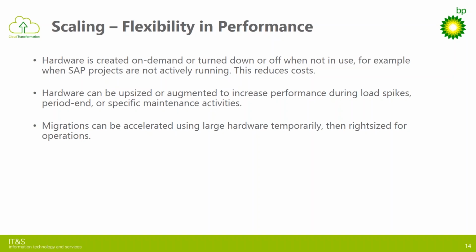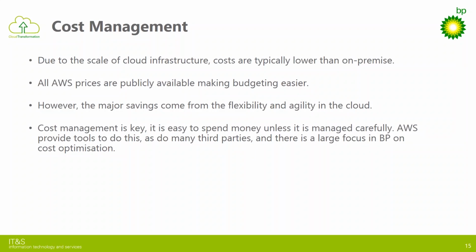Cost management. So the cloud vendors work at a massive scale. This does create levels of efficiency, and that does reduce costs, and people are always very, very interested in the cost of infrastructure in cloud. But it's important to understand that although there are probably some savings in infrastructure, the majority of savings that you do get in the cloud are in the time to execute.